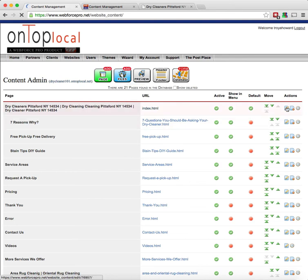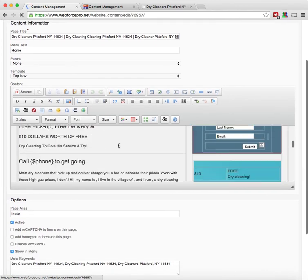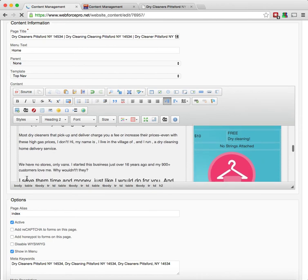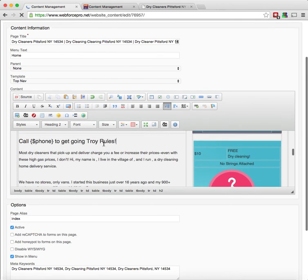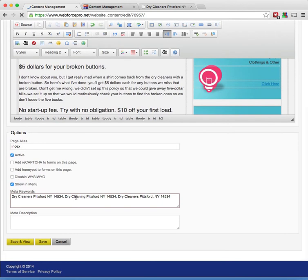So now we'll come back into this home page here, and we're going to make a change. So we're going to go down here, and we'll add that right back in. So again, Troy rules. And now you'll notice something a little bit different. Now, depending on your browser, you may or may not have a save button right up here. It's not a big deal. If you don't have the save button right up here, don't worry about that, because we've added a couple of buttons down at the bottom here that are going to be important for you.